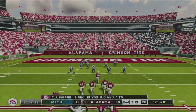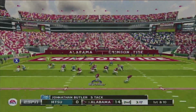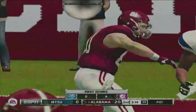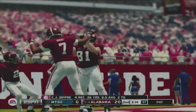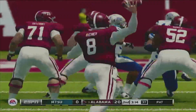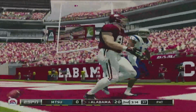From the 11-yard line, it's first down. Tosses across the middle to his tight end. Make it two TD catches now. And a great awareness by the quarterback to get in the ball and pick up 6 points.